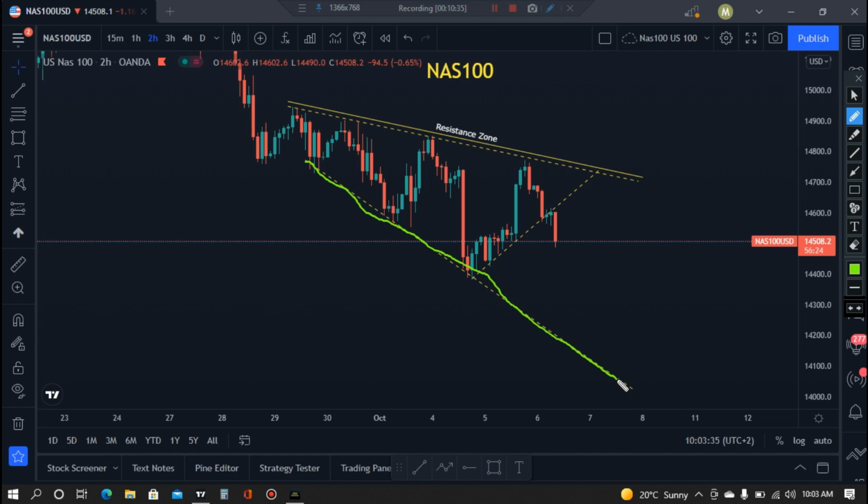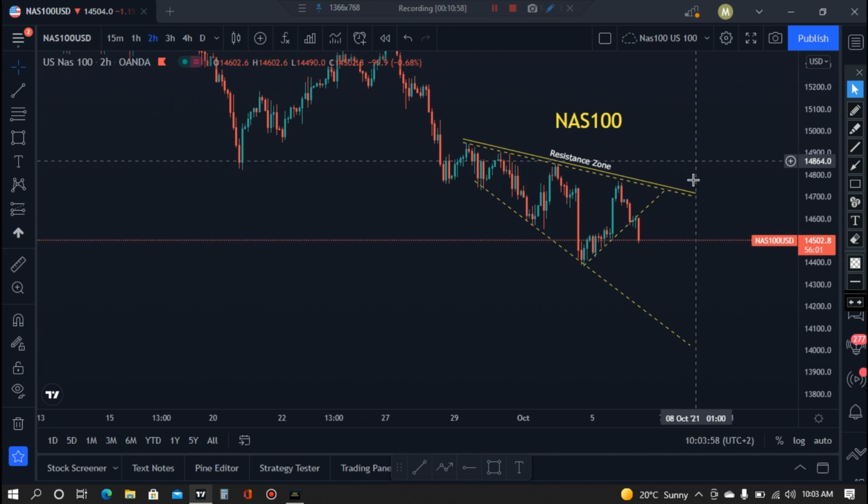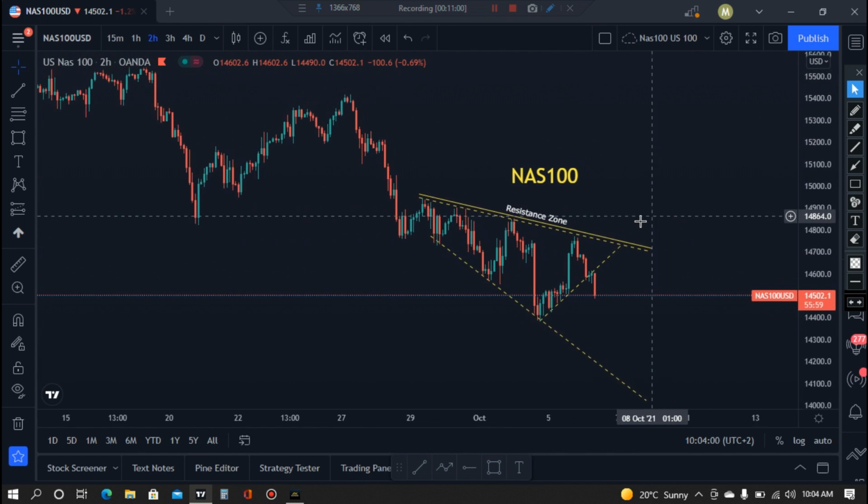The market was respecting this area, which means it's very possible that the market is still going to sell off like crazy. And if it reaches this area, I think this is going to be the longest sell off that we ever had since coronavirus, since last year, March, or February, March, somewhere there.